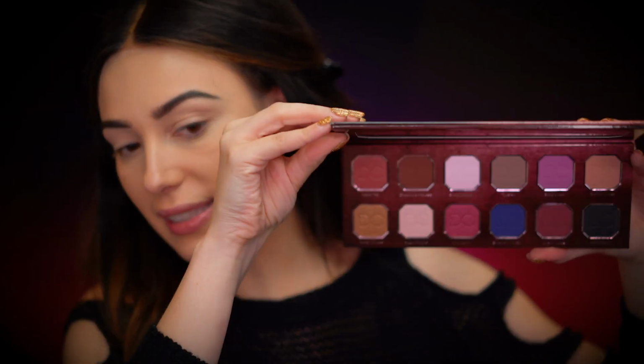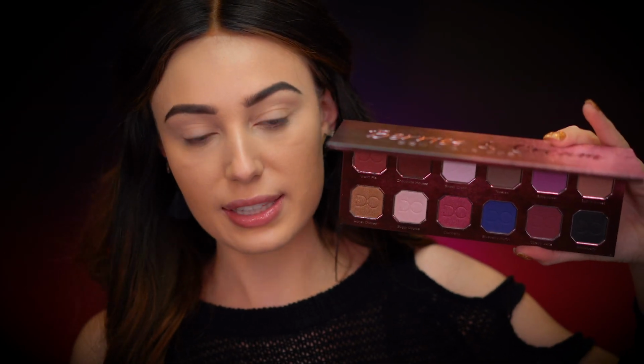It retails for $44 and it is now available on DominiqueCosmetics.com. It launched November 16th, so it just came out. So I'm so excited to use it today. This is what it looks like inside. I love these colors. I think they're so pretty.